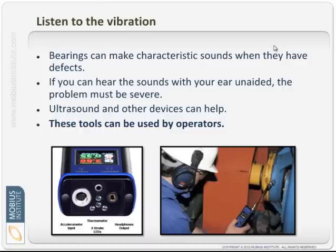So for example, ultrasound allows us to take the very, very high frequency vibration that's well beyond our natural ability to hear, and it transforms that vibration down to a lower frequency that we can hear. So you can listen to the vibration, you can get readouts, and there are a variety of tools like this that are available. The nice thing about this is that operators can use these tools, and between the routine tests with the full spectrum analysis system, for example, operators can be checking bearings more frequently and alert the condition monitoring team that an additional test is required.